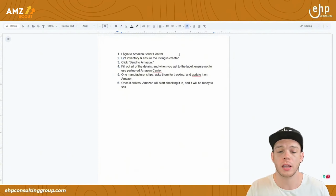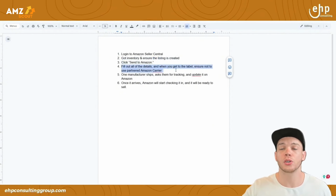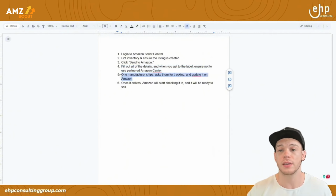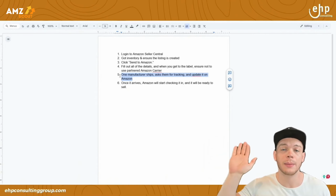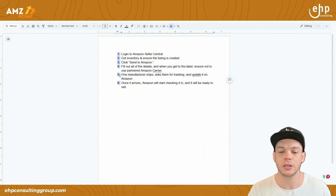Number 1, you're going to log into Amazon Seller Central. You're going to go to your inventory and ensure a listing's created, your new listing. Click send to Amazon. You're going to fill out all the details, and when you get the label, ensure you don't use a partnered carrier. You're going to say you're using a third-party carrier. Amazon is then going to give you a label, a special label, not like a UPS label. It's a label for Amazon to know, oh, this is your products. So they're going to receive it in their facility.